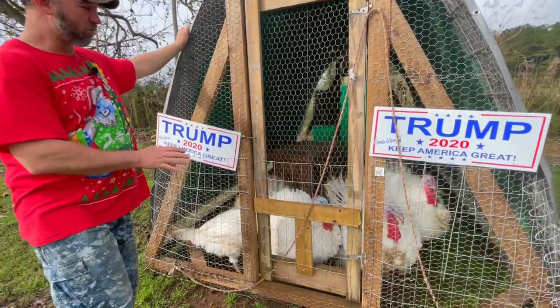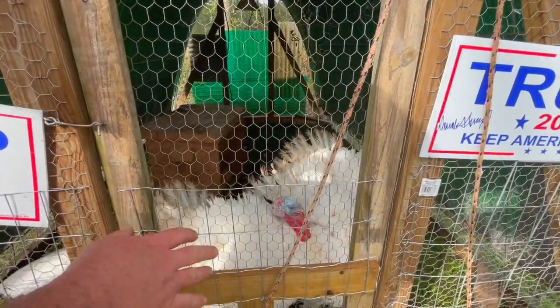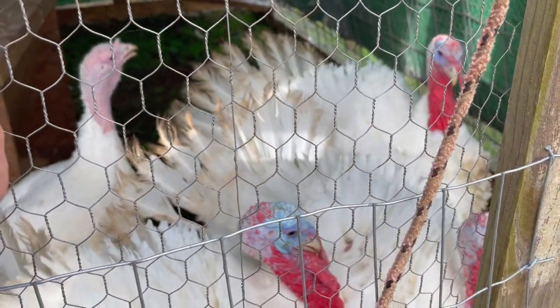These are not quite where we want them yet. We'd like to harvest our turkeys at about 50 pounds, and these are probably 35 to 40 pounds, except for the one hen. Hens are always going to run smaller.